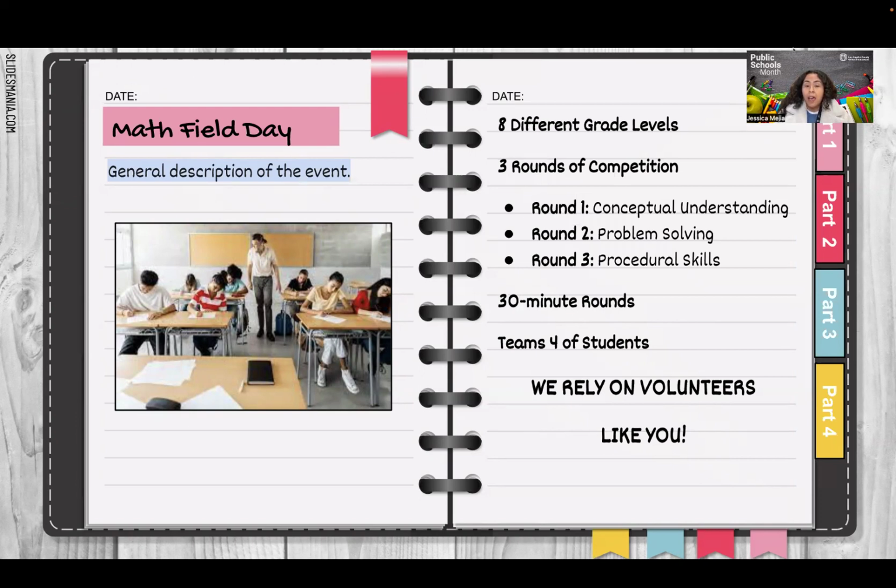So we will be having 8 different grade levels at the event: 4th, 5th, 6th, 7th, 8th, 9th, 10th, and 11th. And there are 3 rounds of the competition for Math Field Day. The first round and the second round are both team competitions, and they are around conceptual understanding and problem solving. And the last round of the competition is an individual competition, and it's around procedural skills. Each round is 30 minutes, and there are 4 different students in each team.